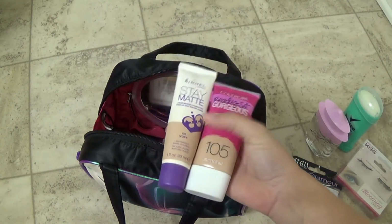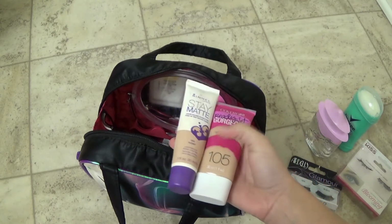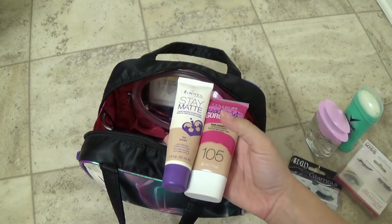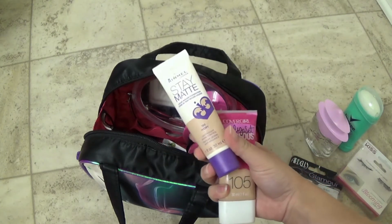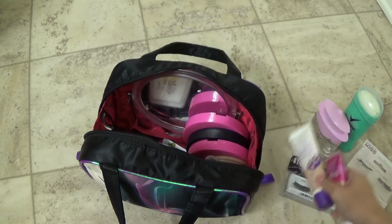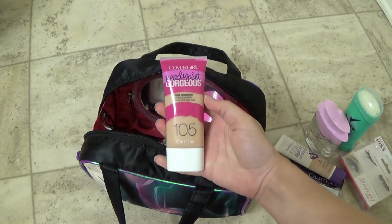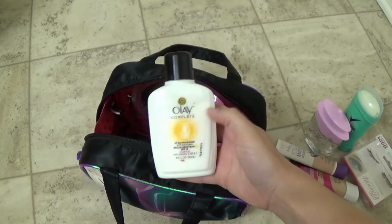I have two of these because the CoverGirl one is just a little bit lighter than the Rimmel London one, so sometimes I'm just in a mood for the CoverGirl one. But yeah, I have this one, which is the Rimmel London Stay Matte Liquid Mousse Foundation, which you guys have seen before in my makeup videos, Get Ready With Me's. And then this is the CoverGirl Ready Set Gorgeous foundation.